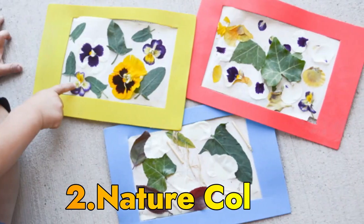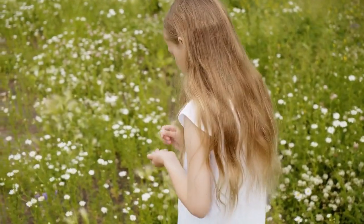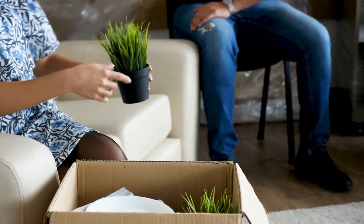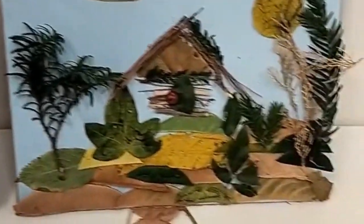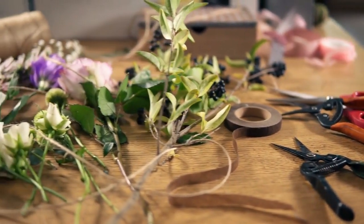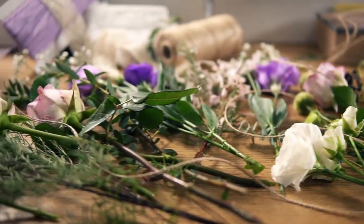2. Nature collage. Take your kids on a nature scavenger hunt to collect leaves, flowers, and other natural treasures. Back home, provide them with a large piece of paper and glue, and watch as they create beautiful nature collages. This craft fosters a connection to the environment while honing their observation and artistic skills. Materials needed: various leaves, flowers, twigs, large paper, glue.